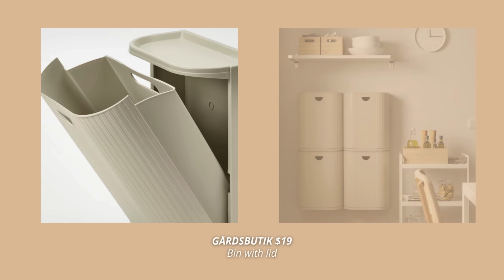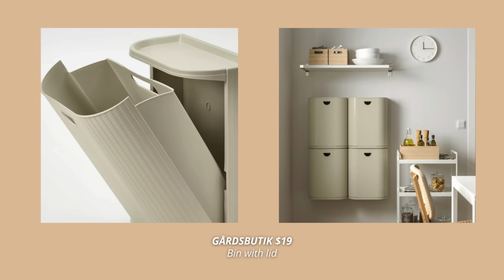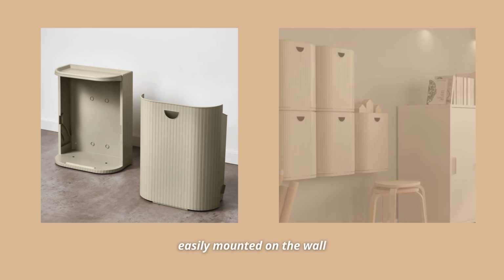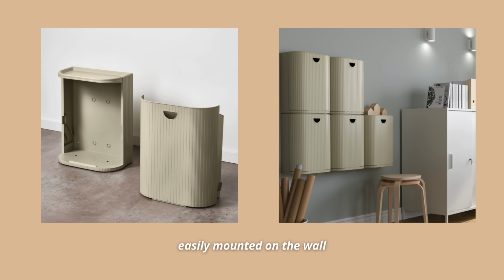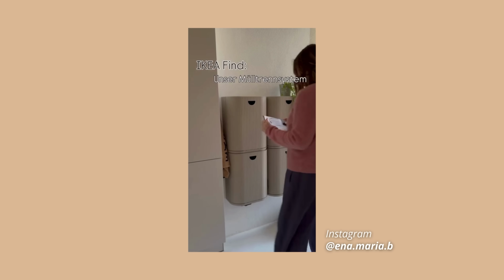Well, with this bin, you can create a solution for waste storing wherever you like in your home. You can mount one or combine several of them to make a recycling station, which is so smart. These bins are easily mounted on the wall, and the integrated handle makes it super easy to lift the bin out and put it back when it's time to recycle.